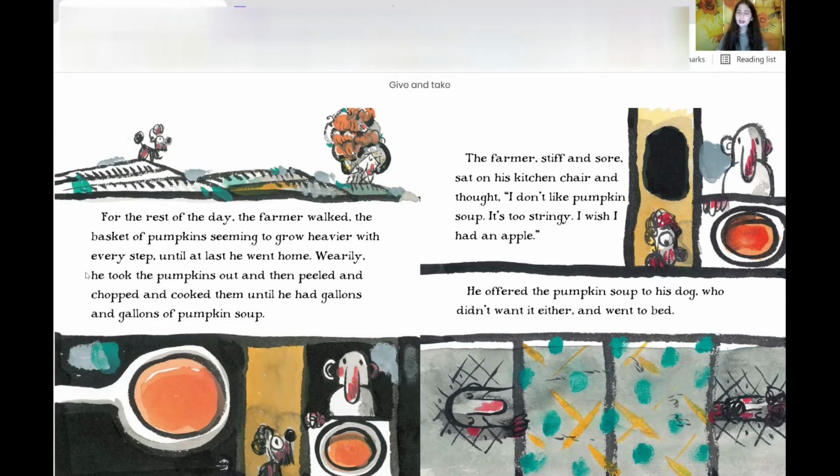How much is a gallon? So a gallon is a measurement of liquids, and it's basically the size of a milk jug. If you picture going into your fridge, seeing that huge container of milk, that's usually going to be a gallon of milk. So that's a lot, right? And gallons of pumpkin soup. Would you be able to eat all of that? I don't think I'd be able to.